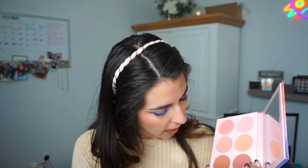However, I feel like in the fall, these are gonna take the cake, especially Spacey. I don't even think I've used that yet. Oh, I'm so excited for that shade.